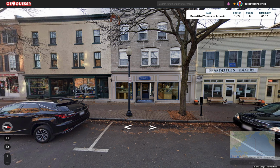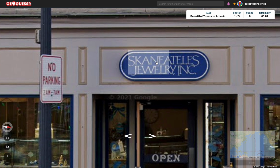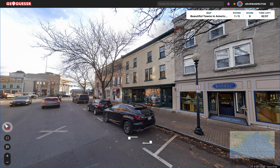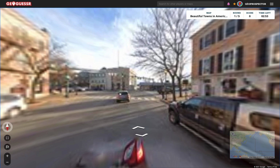We've got here Scan Eatles Bakery, and does this say the same thing, Scan Eatles as well, Jewelry Inc? Yes it does. So I think we've got the name of the town. Question is, where is it? Let's go and find out.